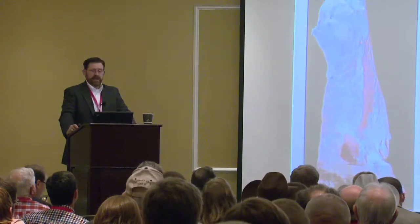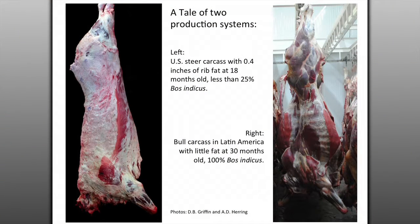But I wanted to start with this slide, and I made this, I guess, last year after visiting some different places. And so we're used to seeing the beef carcass on the left there. Typical of our production system in the United States is the steer carcass, somewhere around 0.4 inches of 12th rib fat thickness after being in the feed yard for roughly 6 months, 18 months of age, and something with under 25% Bos indicus influence. Contrast that to the bull carcass that's 30 months old over on the right from a grass-finished operation that's 100% Bos indicus in a Latin American country.